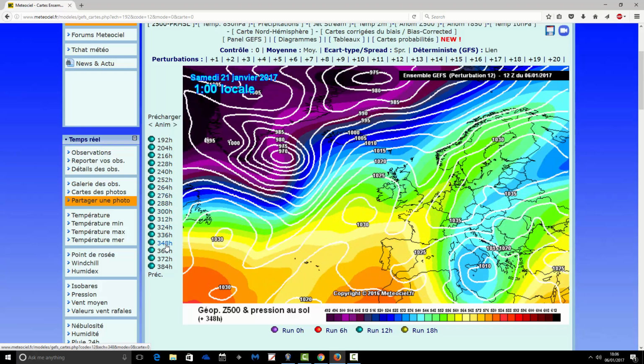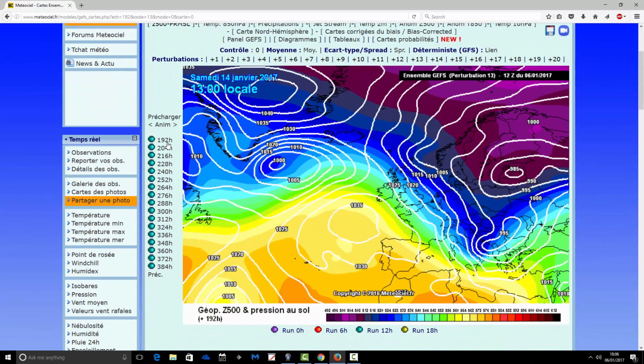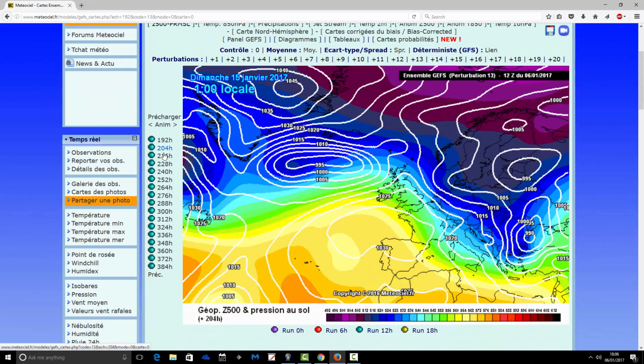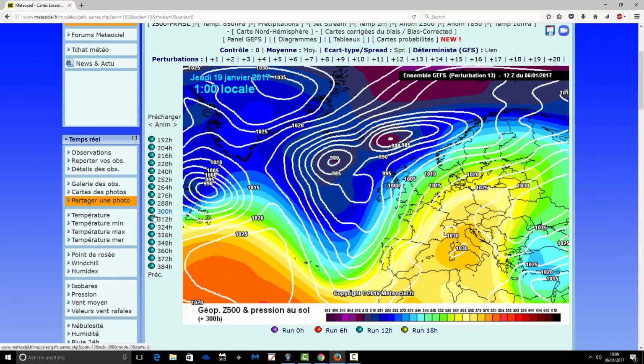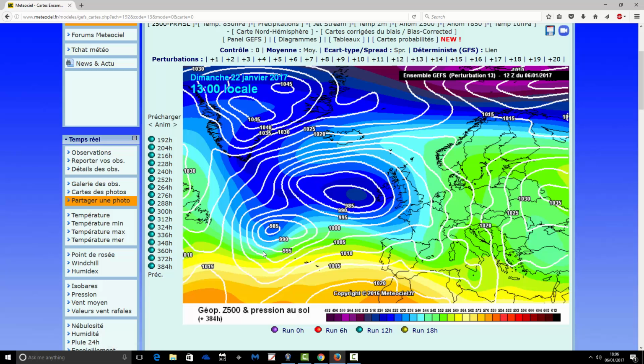And then we get a build of pressure to the south and the west, which eventually takes over and starts to dominate, bringing the winds round more towards the east with ensemble member number 12 at the very end of the run. Number 13, we start off in a northerly on the 14th of January, but we go into west-southwesterly. Looks quite mild there, and pretty wet as well in the west.